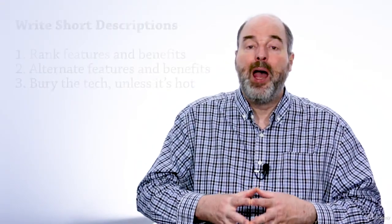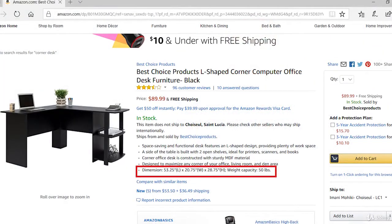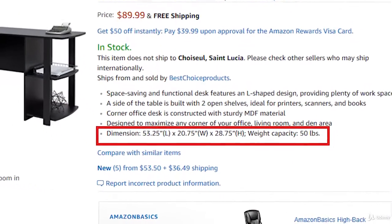Tip number 3. Bury the tech unless it's hot right now. Just like the IKEA chair that meets the California fire code, your products are likely to have a lot of technical specifications. But unless those specs are hot right now or important to the user, bury them. I mean, put them lower down on your page, or preferably put them last, or put them behind a tab. Depending on the product, this will look different. For example, the dimensions of a large corner desk are important. You need to know those and need to know if it's going to fit in your office.